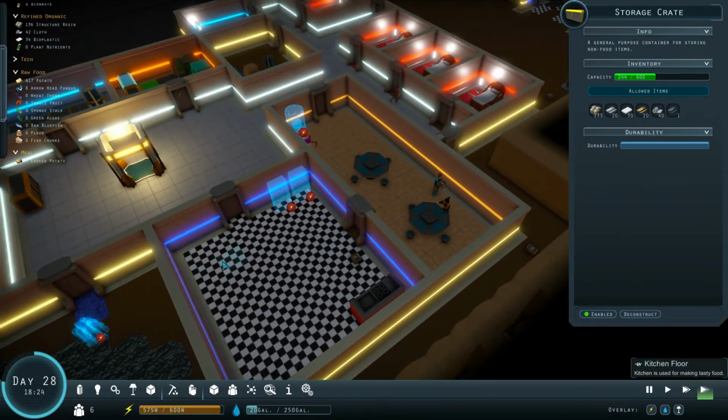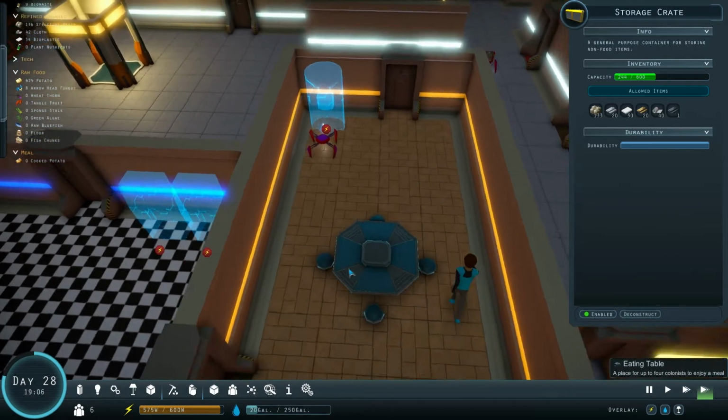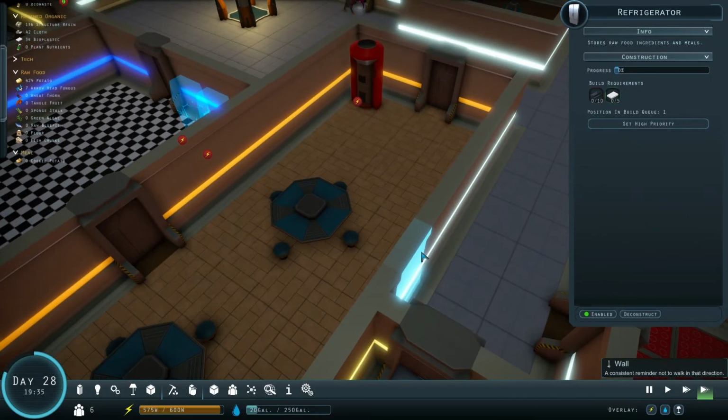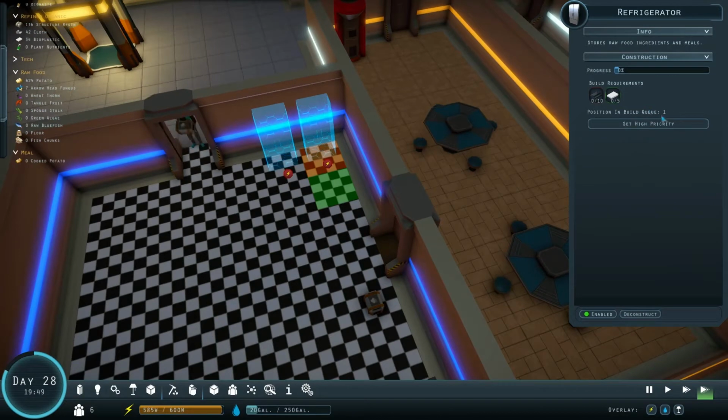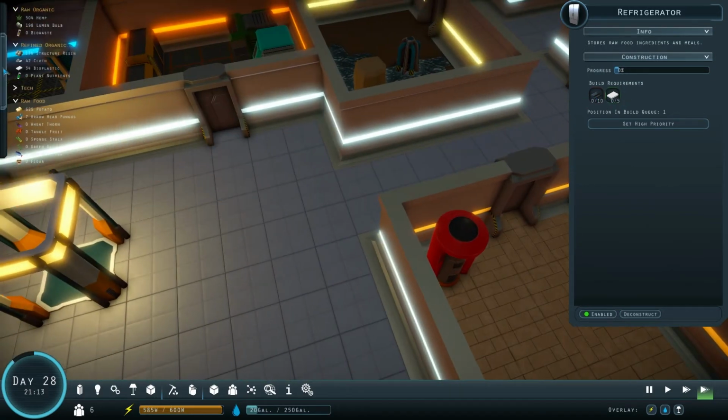I got a little bit salty. See, look, he's building this food dispenser, but not this refrigerator, which is first in the build queue. I feel that if you've set something to high priority, then they shouldn't use the resources required until they've built up enough to make this. That's how I feel, right? And let me know in the comments below if you feel this way as well.